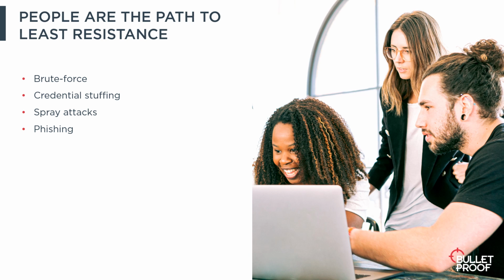They are going after our people as they're the path of least resistance in many cases, using things like brute force attacks as well as credential stuffing and spray attacks, where the attackers are getting access to data breaches where credentials are leaked, and then they're using those to attack cloud services and other internet-facing systems with those credentials to see if they can gain access. And if that doesn't work, of course, they're then going down the route of using phishing. So anyone can be a target, and often it doesn't really need the interaction of the user for their accounts to be compromised.